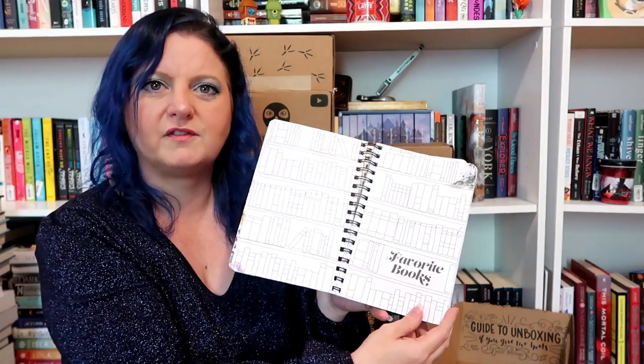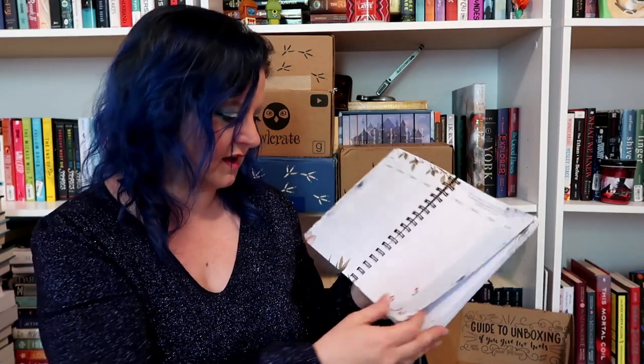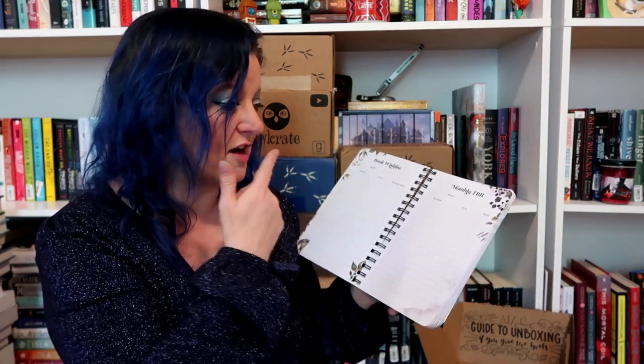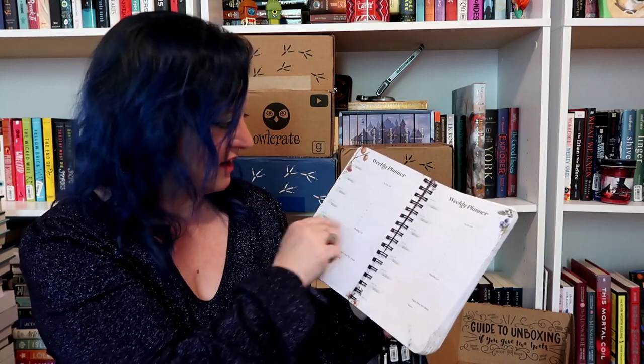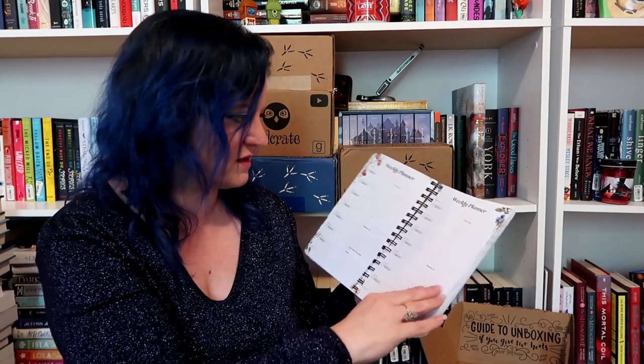So let's do a little flip through here. Ooh, favorite books. You can fill it in, color it in. And then you have the little monthly view. There's book wish lists, a monthly TBR. I love this. Then you've got your weekly planner that's got your pages read and space there. And then you have a to-do list, a reading list, pages read this week, notes.